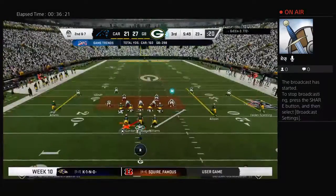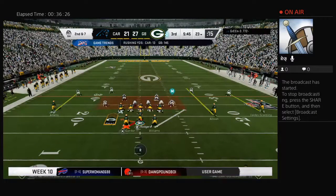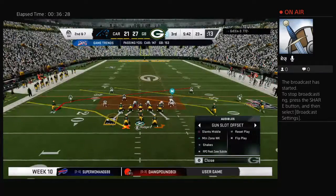Now 2nd and 7 from the 23. 55 to Mike. Pick me up. Here we go. Slam. Check.